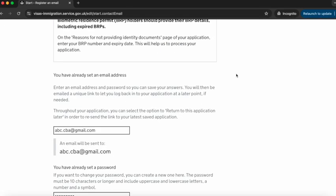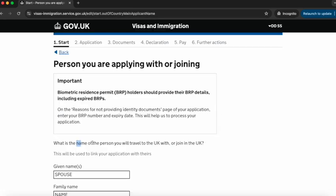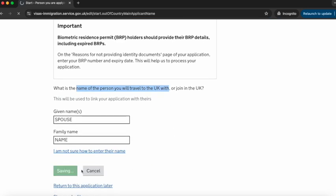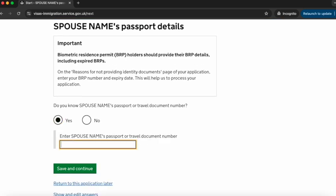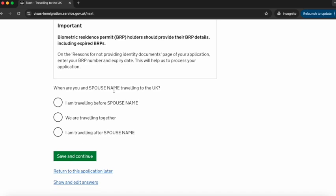The first step here is to register an email. You should provide your email and your password to continue. On this page, you need to provide details of the person you are applying with or joining in the UK. Continue to enter their details like nationality, date of birth, and move on to the next page. On the next page, add their passport number and continue. Mention if you will be traveling with your spouse to the UK together before or after.